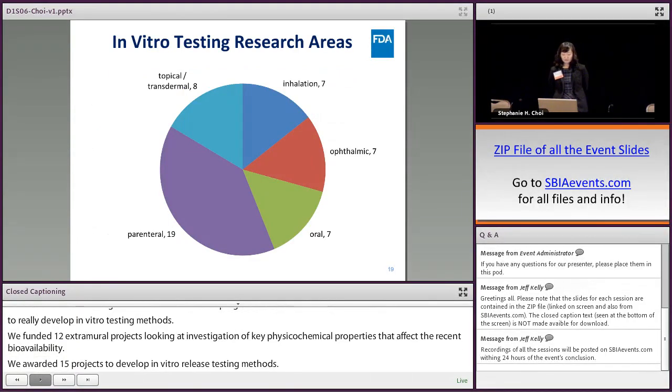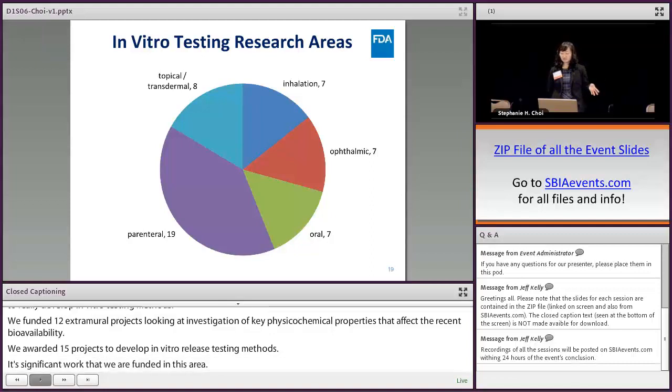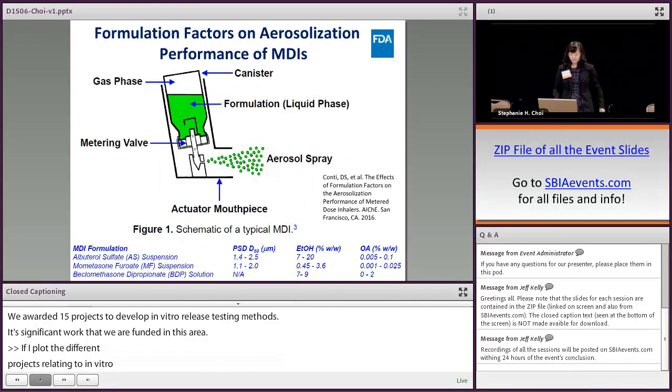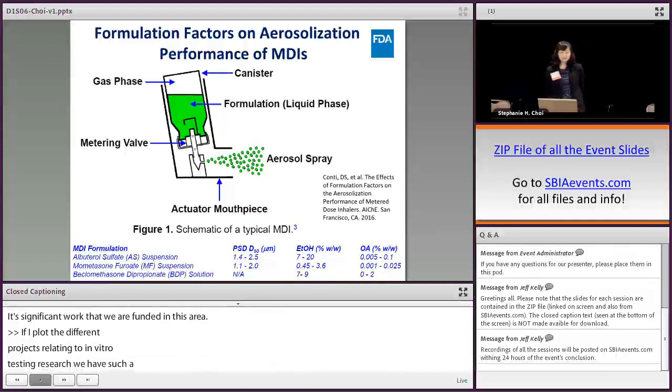And if I plot the different projects relating to in vitro testing research and look at it by therapeutic area, we have a pretty even spread. There's a big emphasis on the parenteral products because they have such a wide range in the types of formulations that could be used for this route of administration.